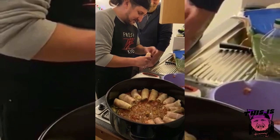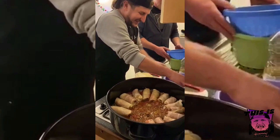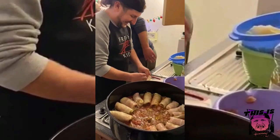This is Bunjo learning how to fill up things. Fill some cabbage holes. That was bad. Too much mess.